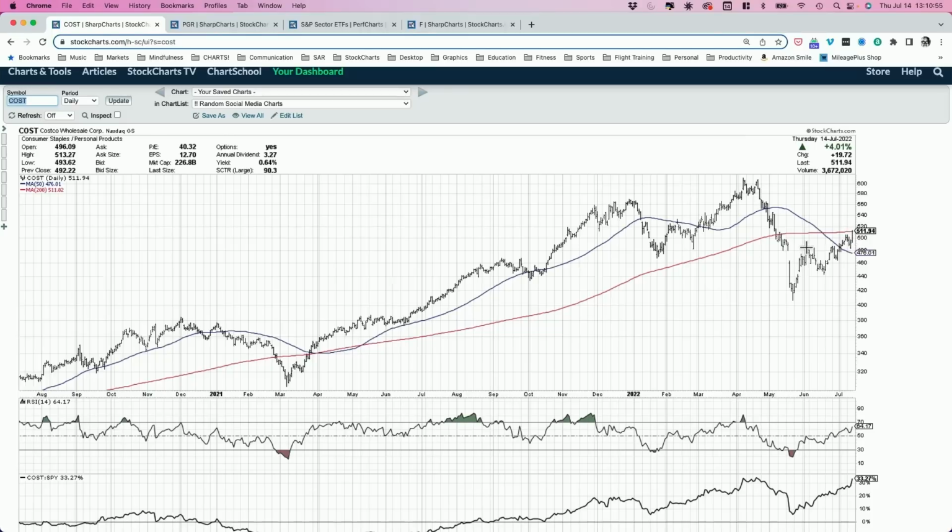We're really close to that, right? We've regained the previous swing high. We've regained the 50-day moving average. We're right at the 200-day moving average. The RSI is starting to get into much more positive territory. The relative strength is threatening a new three-month, even further than that, relative high. That's all super encouraging. So the question is, can we regain those?